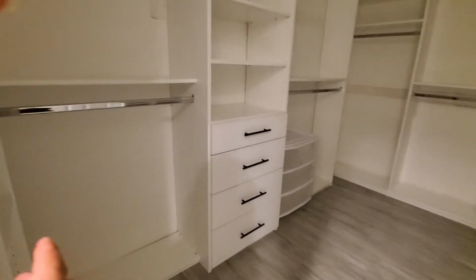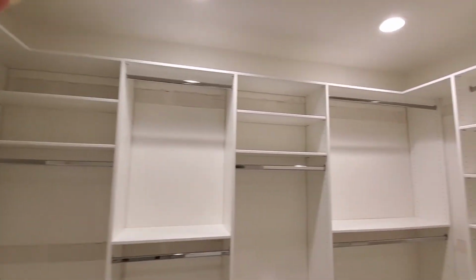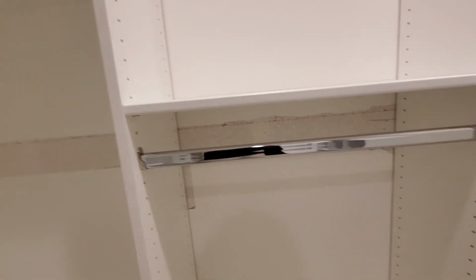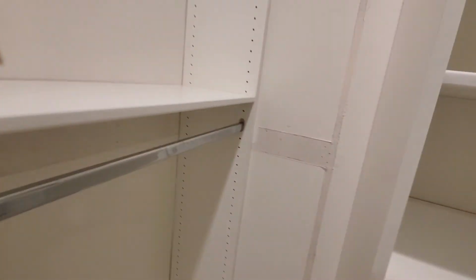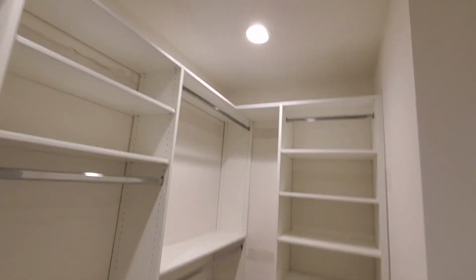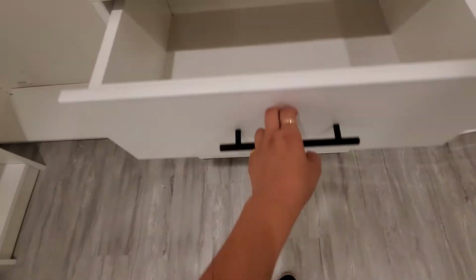Master closet. No marks everywhere. There's a little imperfection on the wall, somehow at the back. Then we should have painted it. Look nicer. Inside the drawer, there's no marks. Very new.